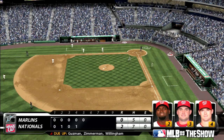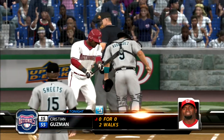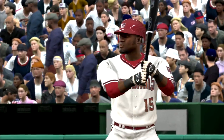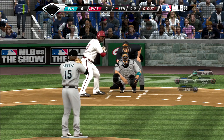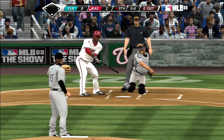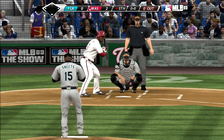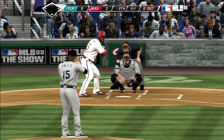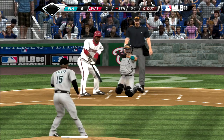Home half of the 5th coming up. Nationals on top, 2-0. Christian Guzman will stand in to lead things off in the bottom of the 5th. And a fastball's in there for strike 1. Matty's living dangerously by working his fastball up in the zone like that. Here's the pitch. And this is high, a ball and a strike.